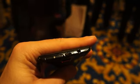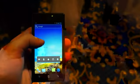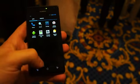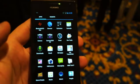Both have a 4.3-inch Super AMOLED 960 by 540 touchscreen coated in Gorilla Glass, and they're running atop a dual-core 1.5 GHz TI OMAP 4460 Cortex A9 processor, complemented by an SGX 540 graphic GPU.